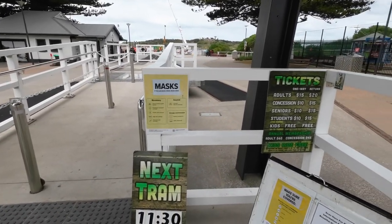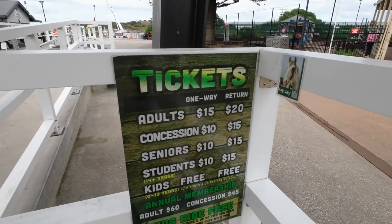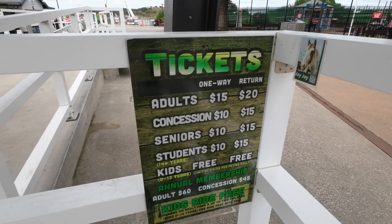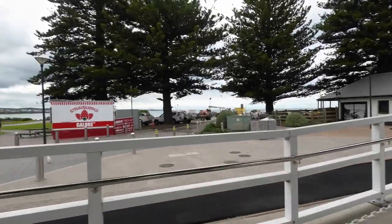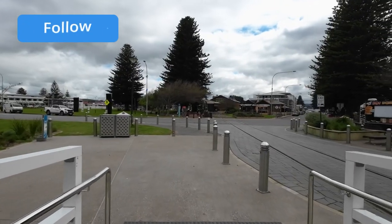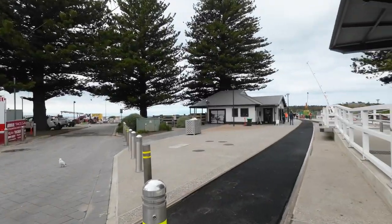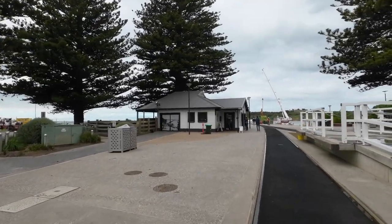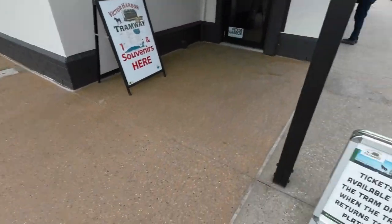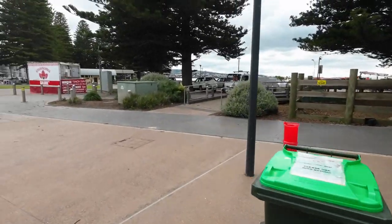So I'm not sure if you have to wear a mask on this one, but maybe if it does have the tram, that's the prices there. So we'll get a return ticket. I think it's one, it's just not up this end. So guys, let's go buy tickets. So, get my tickets from the tram driver today.